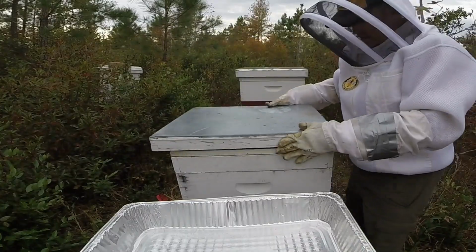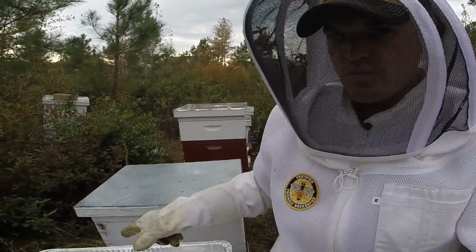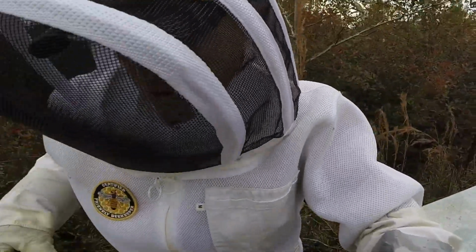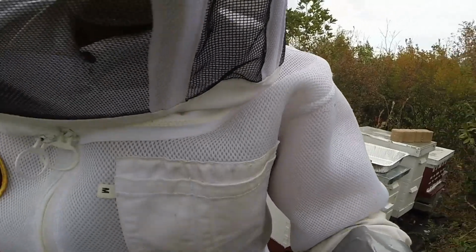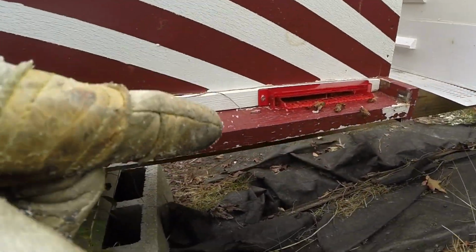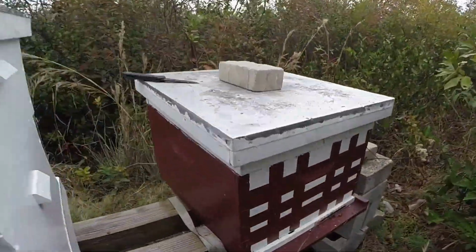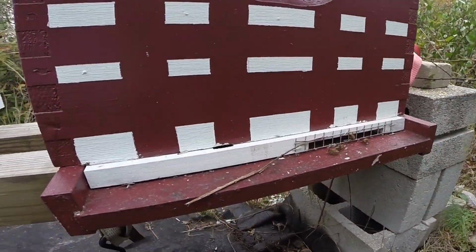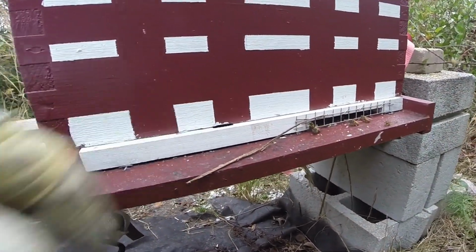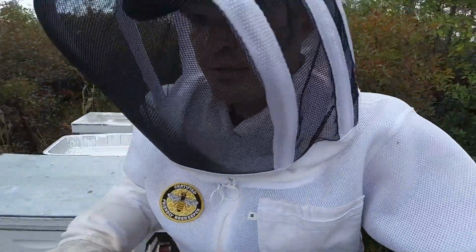I may or may not need to relight the smoker. However, I do plan on reversing the entrances. Actually, let's take a quick look at that real fast. So again, from the end of September, I put the larger entrance reducer on. Same thing down there, if you can't tell. And they seem to be doing just fine. However, with the colder temperatures that we had, I should be using the smaller entrance reducer, so I'll do that last.